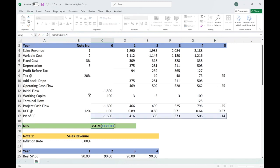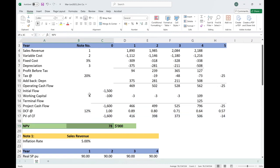To calculate the NPV, what do we do? We simply sum them up. We sum up the present value of cash flows, and then we get the NPV of $78,000. And with this, you get your much deserved 12 marks. Very precisely you have touched upon all the calculations with proper notes and the accompanying calculations.